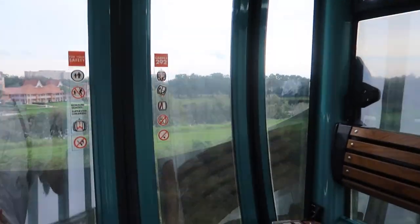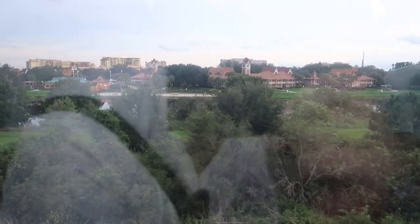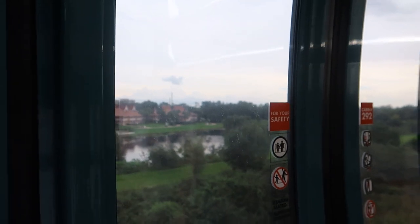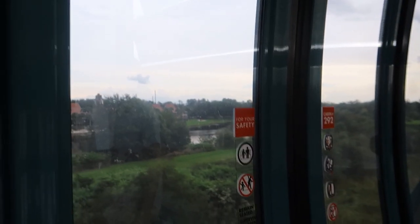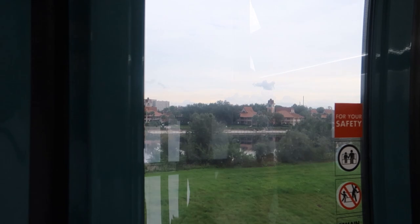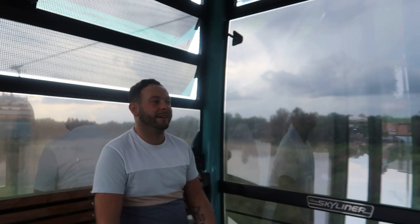Coming into the resort here. What resort is that? This is Caribbean. Is it Caribbean? Yeah, it's Caribbean. It's one of them, it begins with a C. Oh, I didn't like this one.